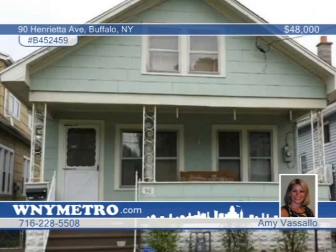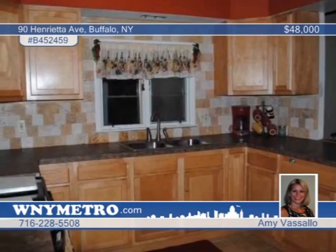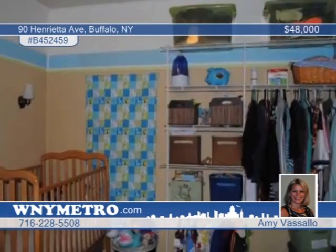Move right into this lovely two-bedroom home. Features include a large living room with exposed wood beams and cathedral ceilings, formal dining room, and updated kitchen with new cabinets, countertops, and stone backsplash. There's recent carpet in one bedroom, and the other bedroom offers an extra deep closet. Many other upgrades have been done recently to the hot water tank, the electrical, sump pump, and more. See it all with Amy Vassallo today.